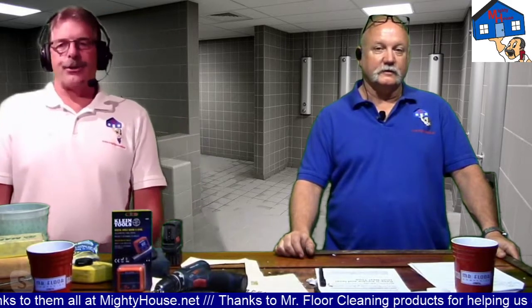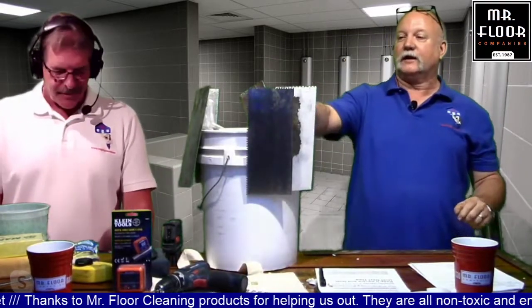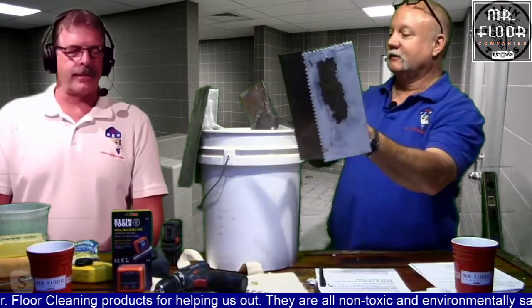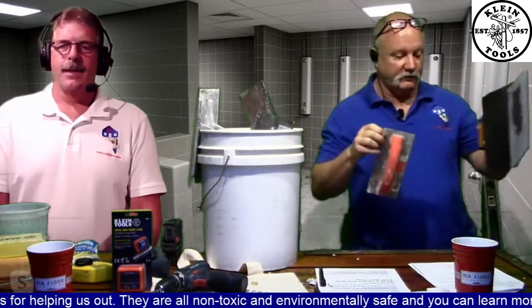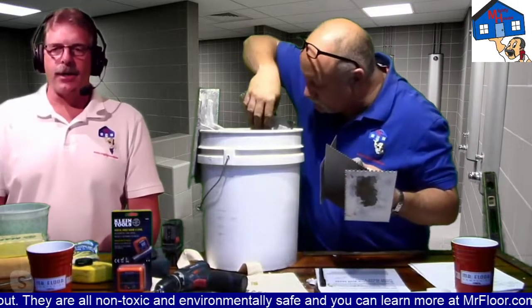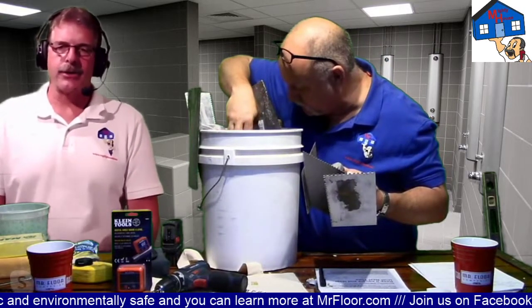Let's talk about trowels. I got a whole bucket of trowels. Which one do you want? Let's talk about layering. The smaller the tile, the smaller the notch. If I'm going to lay your standard tile, let's call it a quarter by quarter notch. That would probably be good for a 12 by 12 tile on a good surface.